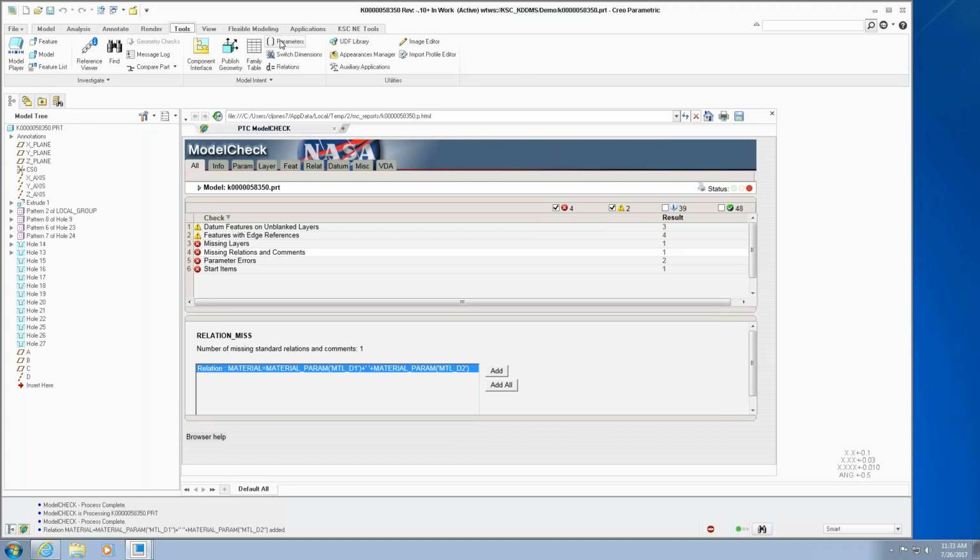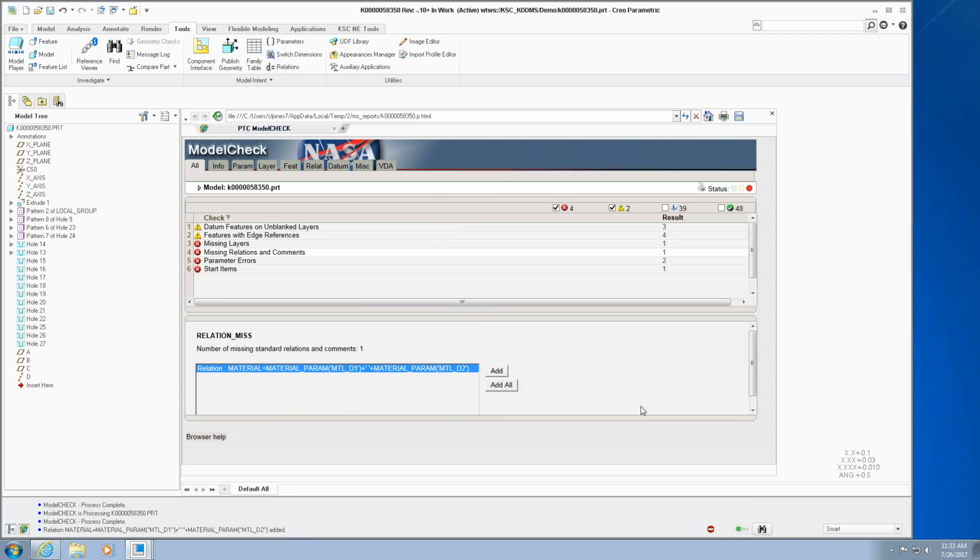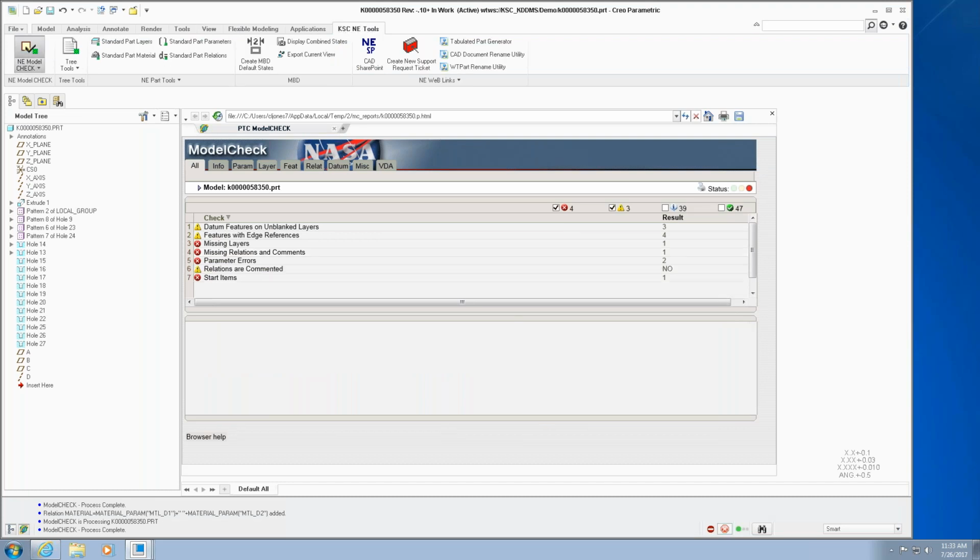If I go back to relations, it did add that line. It happened to be the last one. Oh, great, backup started. It happened to be the last one, so it added it at the end. If it was a post-regeneration line that was missing, it will also flag that, but it will not add it to post-regeneration.